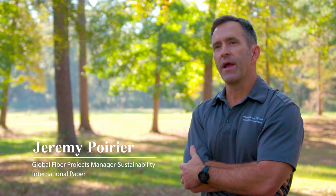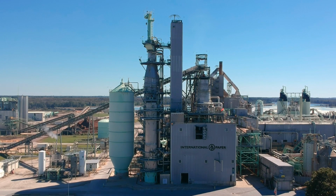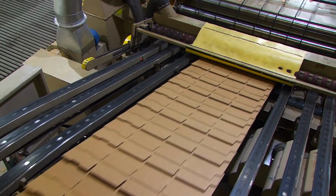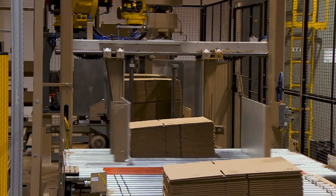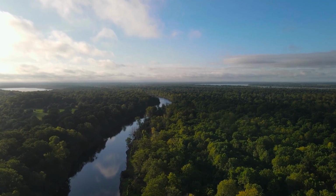Longleaf pine forests are a resource that must be managed responsibly. If we don't get involved and we don't manage them, they're not going to be on this landscape. That's exactly why we support programs like the Texas Longleaf team. Our entire business depends on the sustainability of forest. It's just what we do. If we don't have well-managed, sustainable forest, we don't have a business.